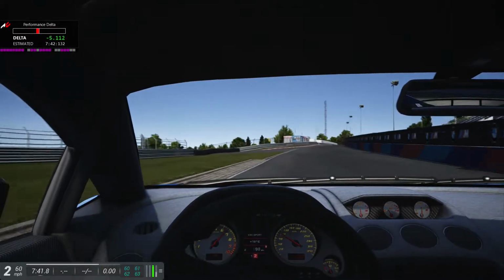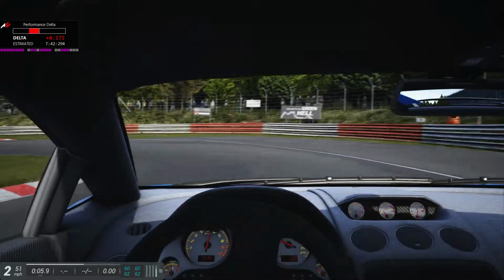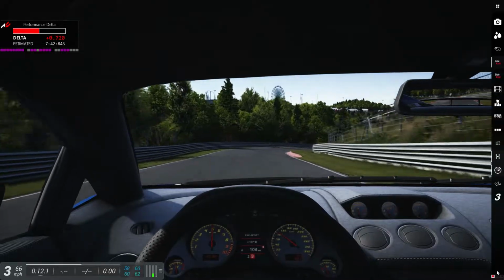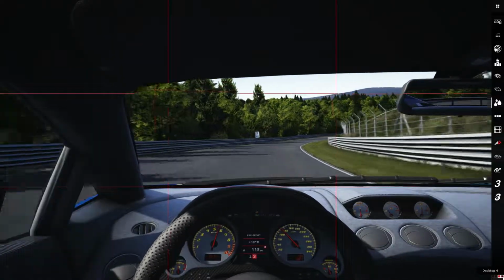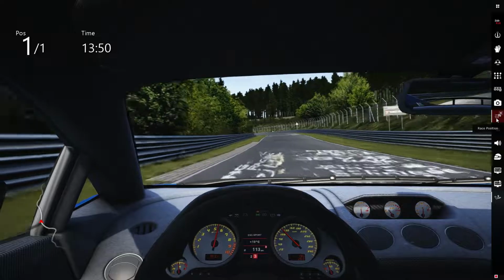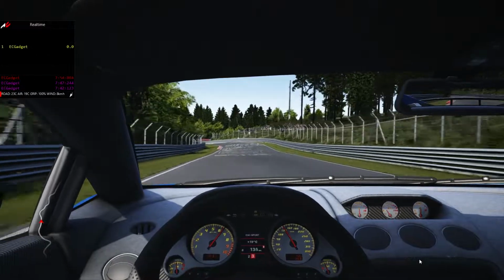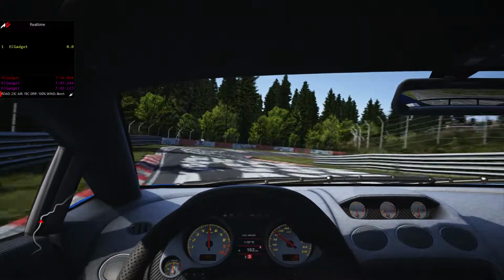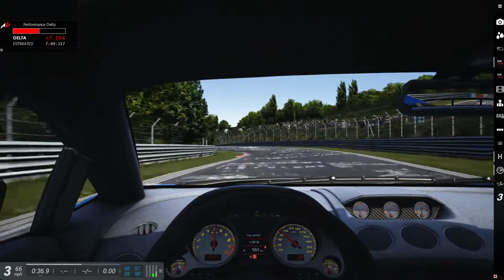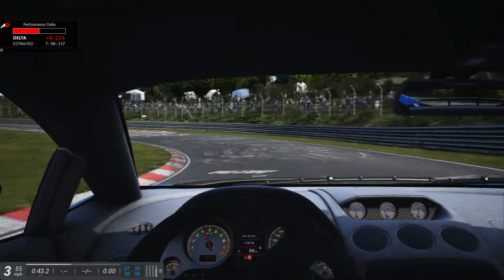And the lap time is a 7 minutes 42.1. Really? I need to double check that now before I put that up on the board. Where would my lap times be? Oh dear. Not there. That was a 7 minutes 42.123. Okay. 7 minutes 42.123. That's quick. That is quick.